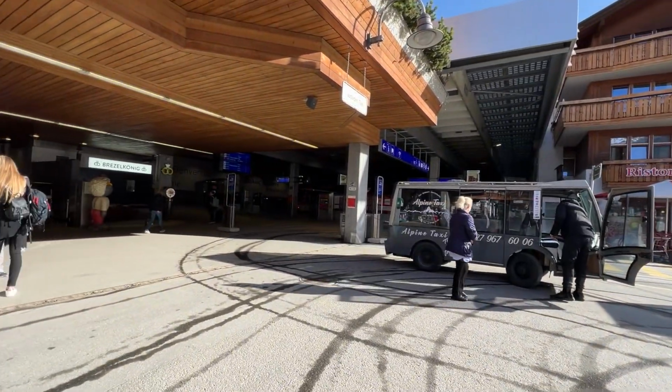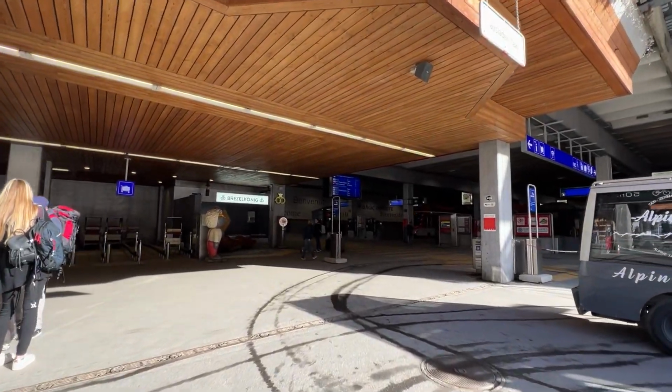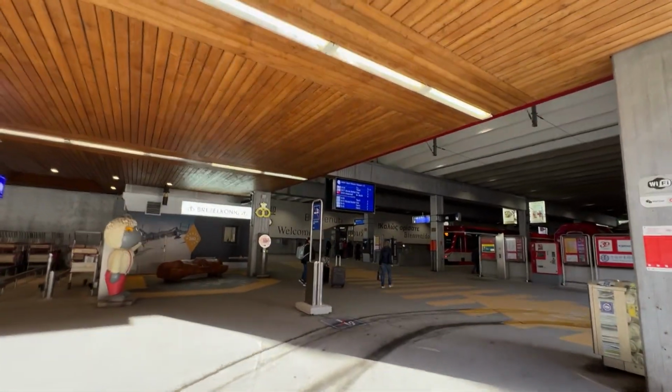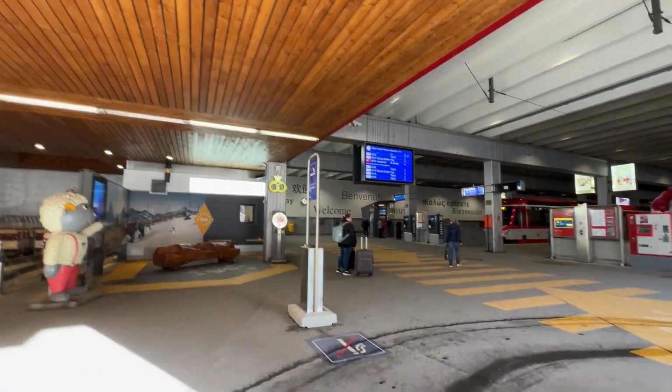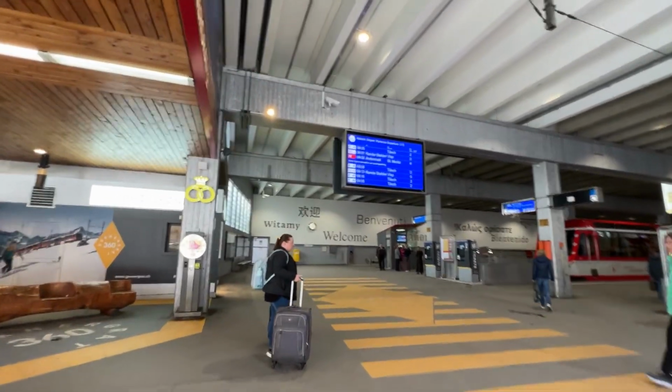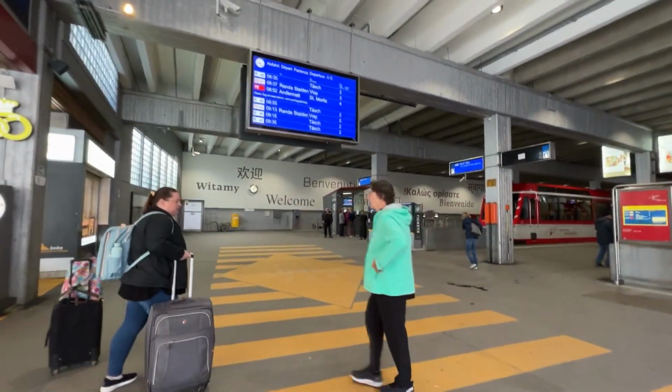Hello and Grüezi. Welcome to Zermatt, where I am taking a very long-awaited train trip. Today, I am taking the Glacier Express from Zermatt all the way to the other end in St Moritz.